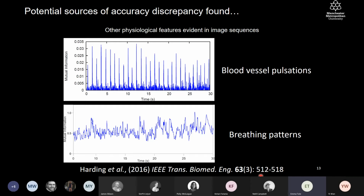So whilst this was a really exciting start for us, and we feel like we've made really good progress, particularly in making it clear that computational approaches could be valuable within this kind of clinical question, there's obviously still more work to be done.